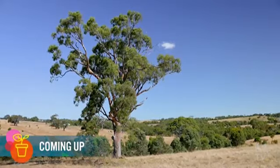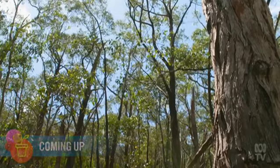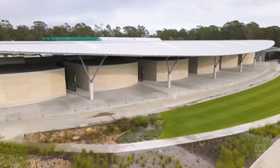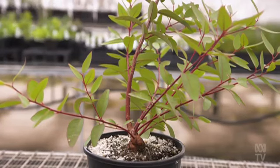Australia is synonymous with eucalypts, and quite incredibly, we're home to nearly 800 native species of them. Well, another species has been discovered after lying dormant for 70 years in the archives and collection here at the National Herbarium of New South Wales. Now, it's critically endangered, and I'm here to find out how science is helping us identify and preserve these great trees.